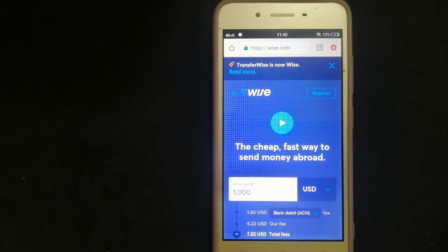We are going to talk about 3 ways to send money if you are in Australia and you want to send money to Japan. Why do we have to send money overseas? There's a lot of reasons for that.